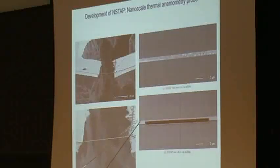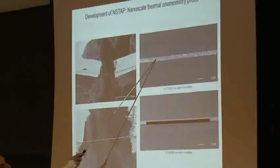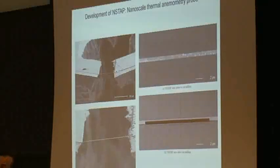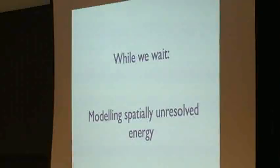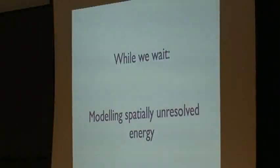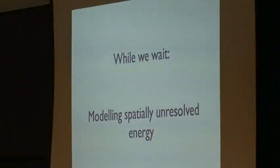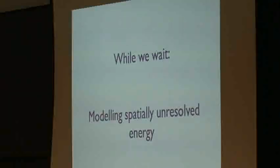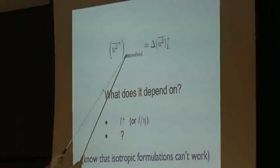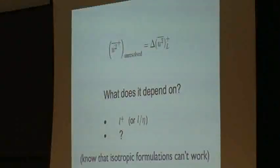And also what they're doing is, you can see here's a piece of a sensing element, and they're milling it with an ion milling technique to get even further down. So I think there are some exciting developments, but it's one of those things. Conventional hot wires took a very long time, and I don't know if we've yet emerged. So while we wait, we've been looking at whether we could model the unresolved energy in a sensible way. So what is that unresolved energy? What does it depend on?